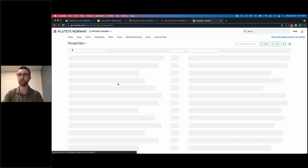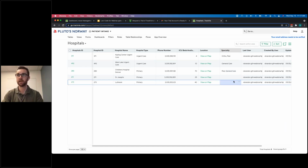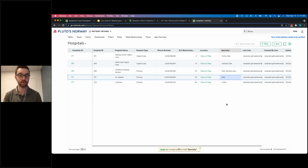And I can see that that'll start to register here underneath specialties, and I can just fill in the rest of these. Let's just say this one's ortho, this one's pediatrician and general care, and this one's just pediatrician, for example. So just different ways we can fill in that information. And that's a little bit of building from scratch that we just looked at. It allows us to make those changes, define those tables, add those fields, and we'll do a little bit more of that as we start to go through and build out our dashboards.